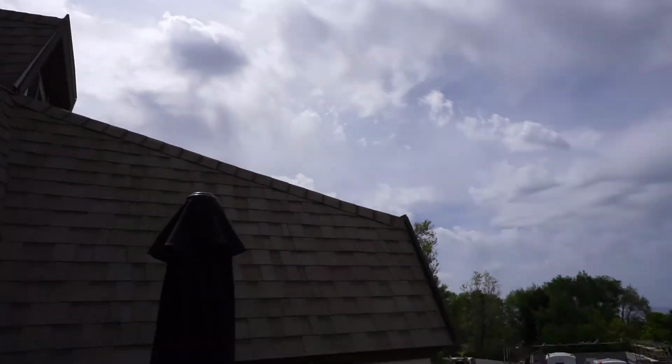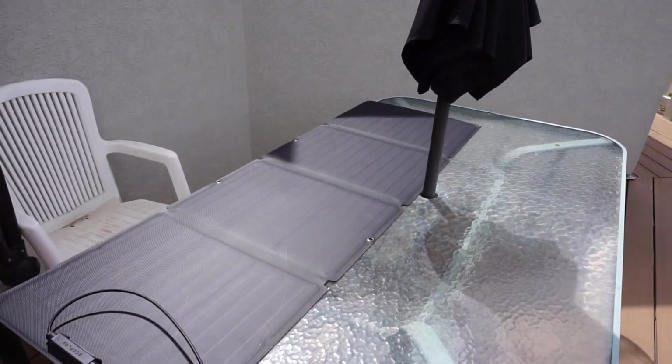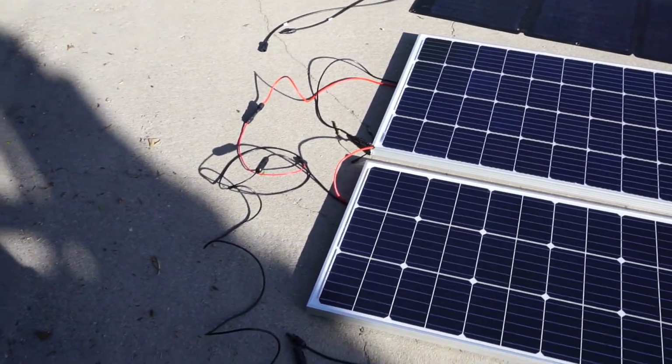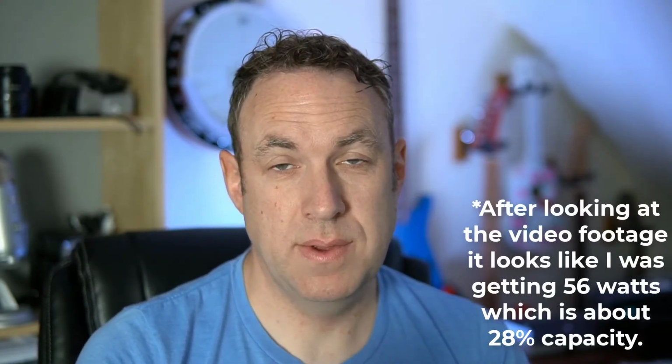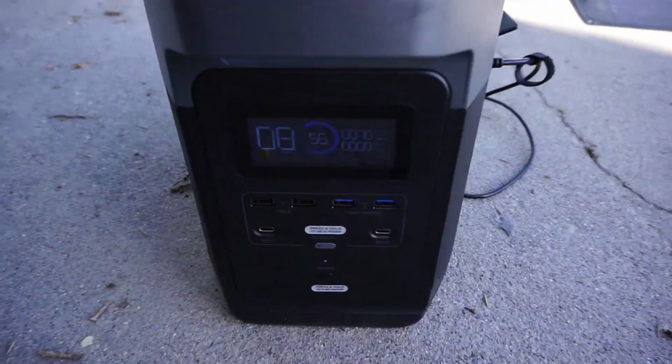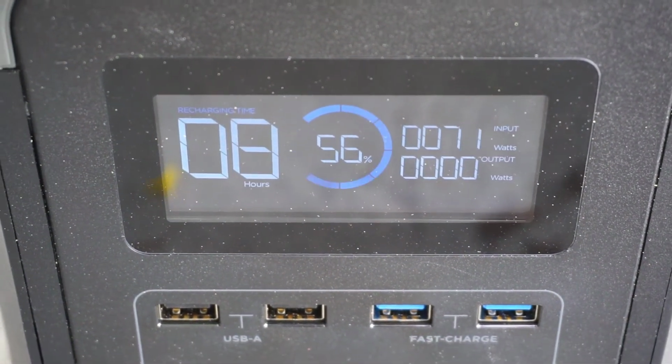The last thing I want to talk about is the solar panels. The solar panels are 110 watts each, so running in parallel that gives you 220 watts. I compared this with some of my roof solar panels that are 100 watts each, so total capacity in parallel 200 watts. I did a test in the evening at a bad angle, so it wasn't great, but with the roof solar panels I was getting about 50 watts. So if you figure the max capacity should be about 200 watts and I was getting 50 watts, that's about 25%. With the included portable solar panels, I was getting 70 watts, so that's 20 watts more. And with the total max capacity of 220 watts, 70 watts is just over 30%.